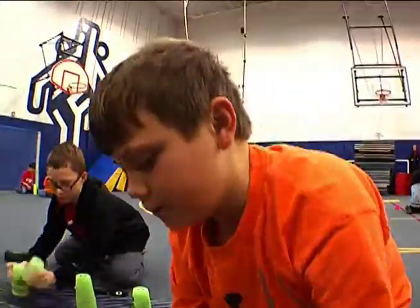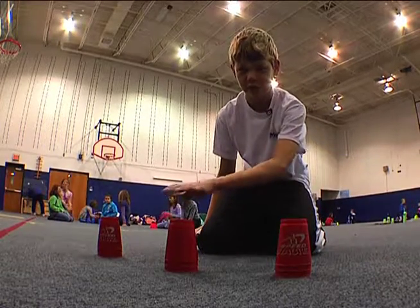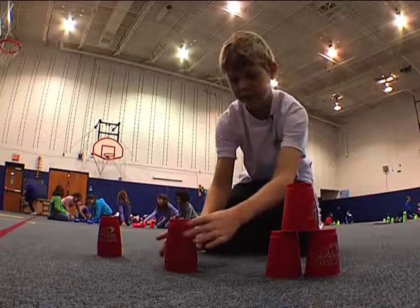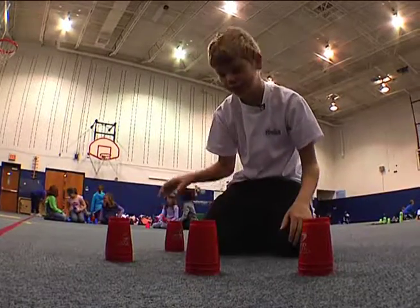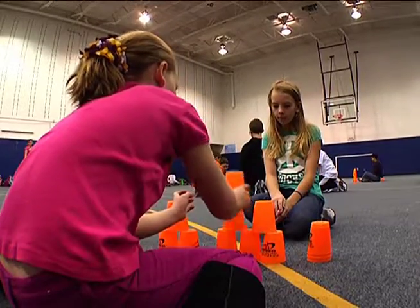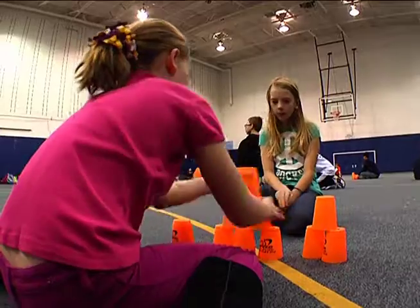To get a better idea of what it's all about, Jack Durst offered to show us the first basic stack, a 3-3-3. So it'd be like this. That's that. From here, stackers go on to master the 3-6-3. But Jack says his favorite stack offers more of a challenge.